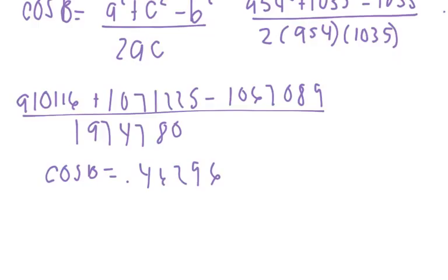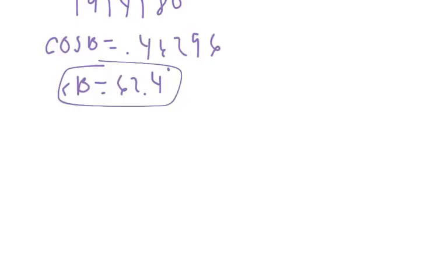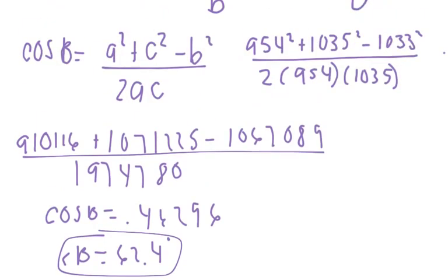And then you would do inverse cosine of 0.46296, and you would get angle B equals 62.4 degrees. And proving, going back to our other triangle, this proves that all of the angles, by doing the law of cosines and law of sines, equal the real Bermuda Triangle. And that's it for our project on the Bermuda Triangle.